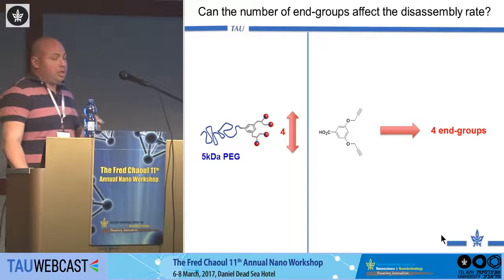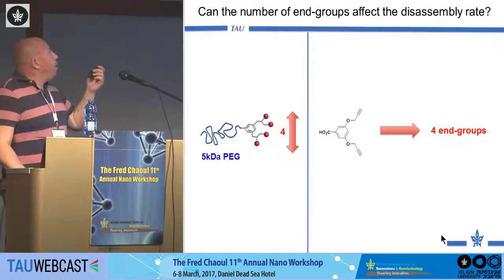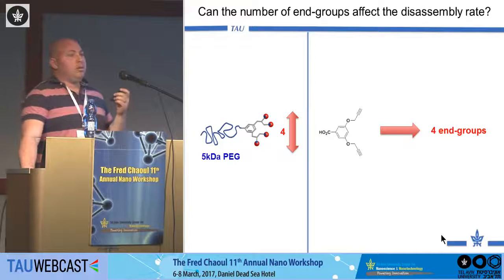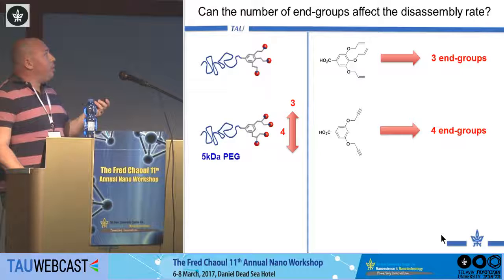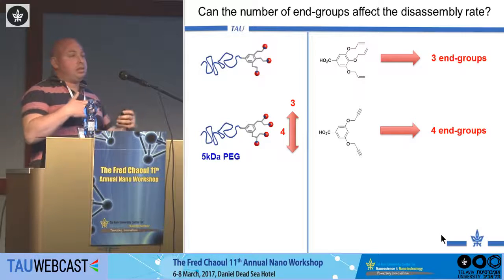And in this project, we were interested to discover whether the number of N groups can affect the disassembly rate of the formed micelles. So first of all, we wanted to decrease the number of N groups from 4 to 3. In order to do so, we had to change the branching unit from 2 triple bonds to 3 double bonds, and then do the same process, the 3 steps.